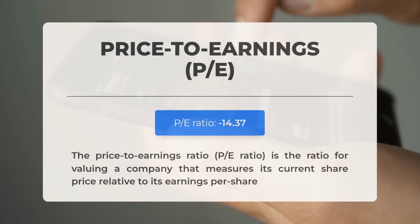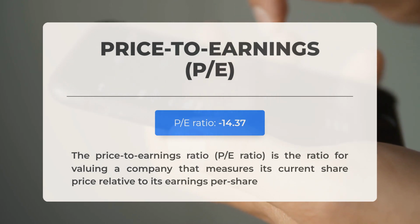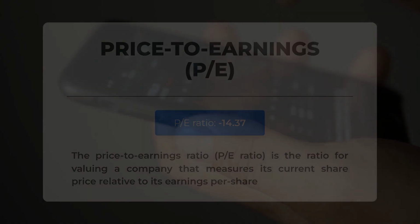However, persistent negative PE ratios may suggest insufficient profit and could pose risks of bankruptcy. In other news, the next earnings report for the fourth quarter of 2024 is anticipated on the 10th of April, 2025.